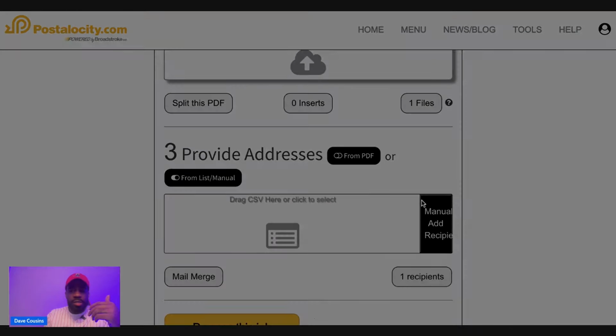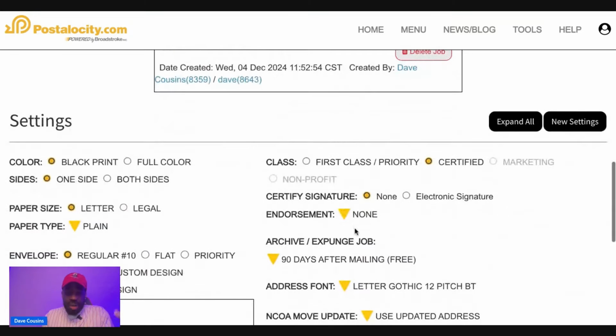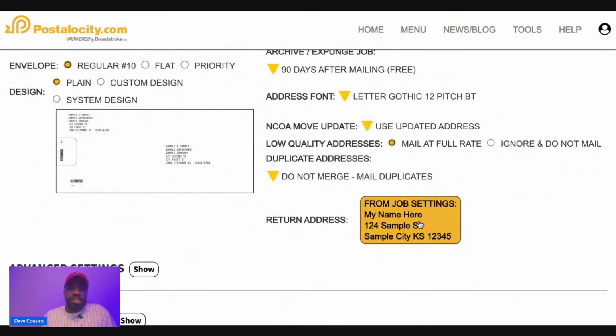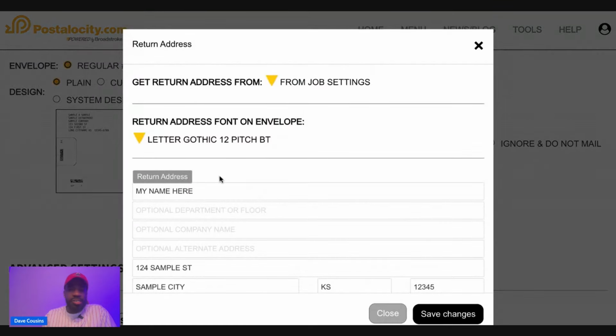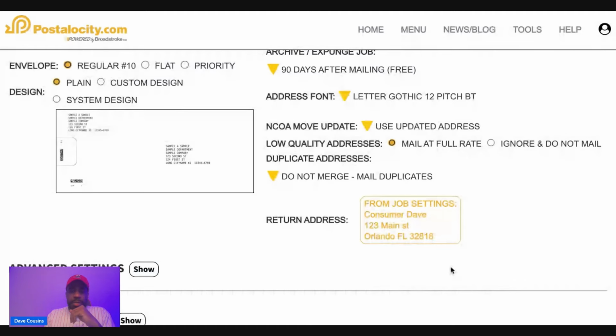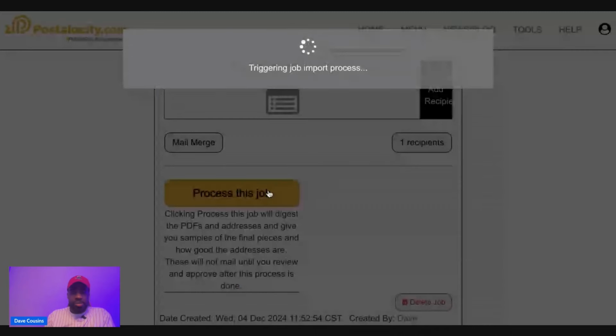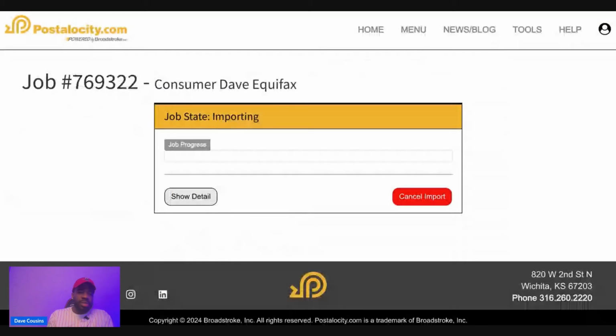All right. Now, once you're on save, just don't process this job yet. What you want to do is add your address. Very important. So from there, just click on this right here, return address, and just fill out your information right here. And then just click on save changes. And then from there, just scroll all the way up and then process this job. And it's going to trigger everything. And it's going to take a little bit of time to import everything. Just be patient.